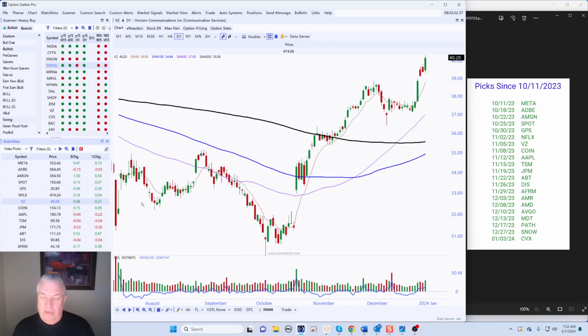VZ. VZ was a longer term play that I had shown you, and I told you that there was going to be a rotation out of some of the bigger tech names and into some of these laggards, some of these very stable stocks. It just hit our price target. We were buying March options, March 35 calls on this particular stock, and this came out on 11.5. So we're right in here. We've got this little breakout right in here. I liked it through this horizontal resistance. We also had some longer term trend line breakouts. Beautiful grind higher.